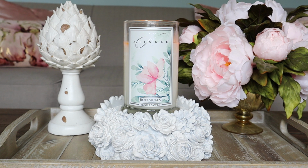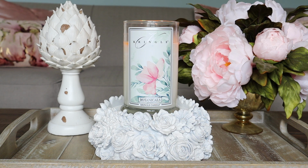Botanicals, fragrant hyacinth and lily of the valley are enhanced with fresh morning dew, followed by green bamboo and shimmering meadow grass. Your top notes are morning dew, rosewater, and orange blossom. Your mid notes are lily of the valley, pink jasmine, and hyacinth. The base is green bamboo, lilac leaves, and meadow grass.